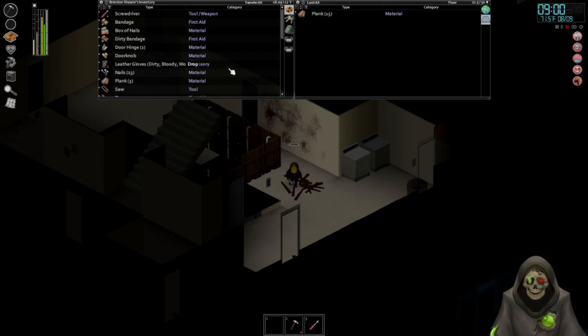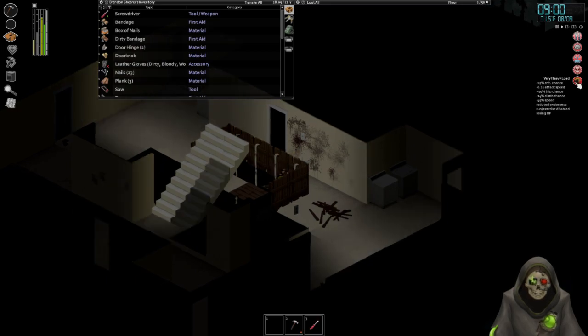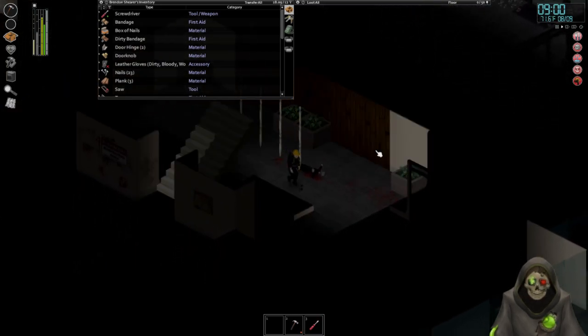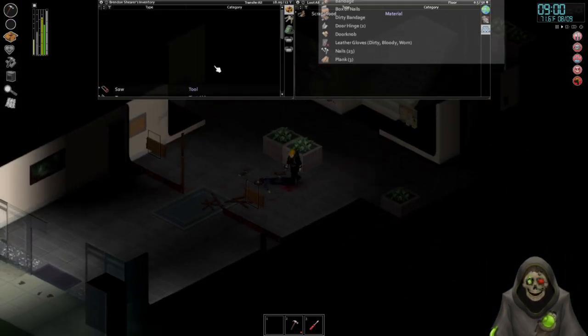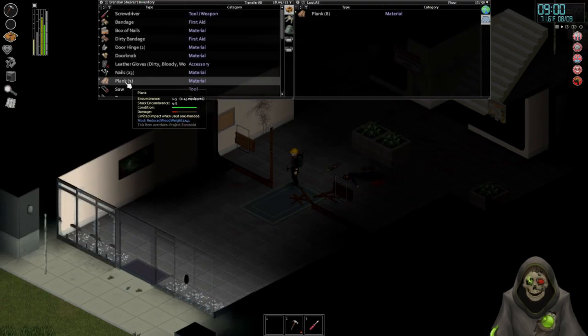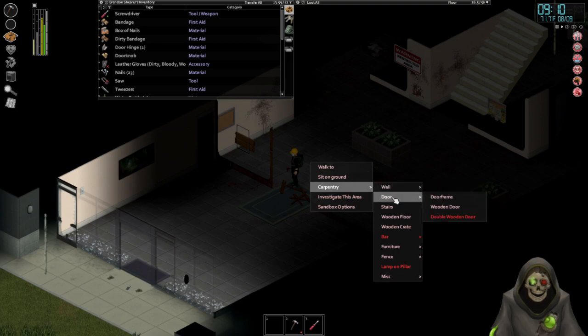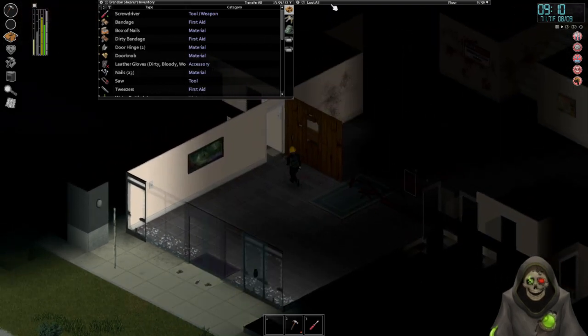Then I'm just going to grab two more. I guess three. Never mind. Crap. Climb over. Run over here quick before we lose too much health. Wait, did I just select everything somehow? That's not what I wanted to do at all. Alright, so we'll drop that. Carpentry. Door. Oh, I need two doorknobs and two hinges. That makes sense, I guess.